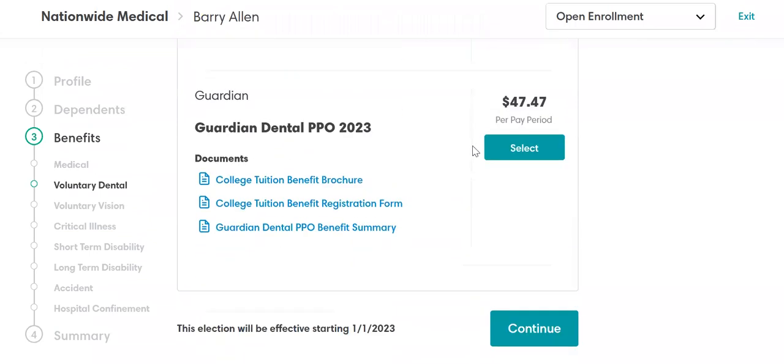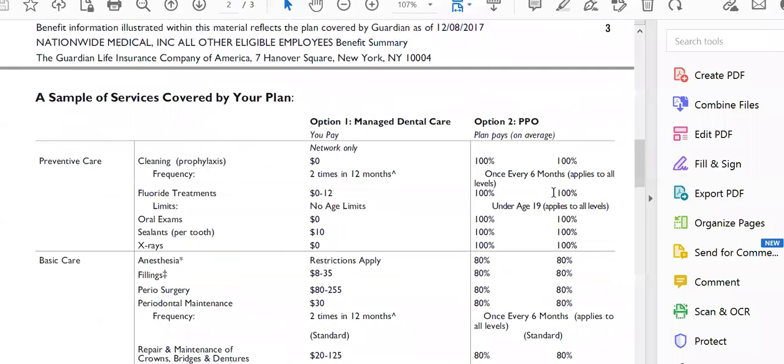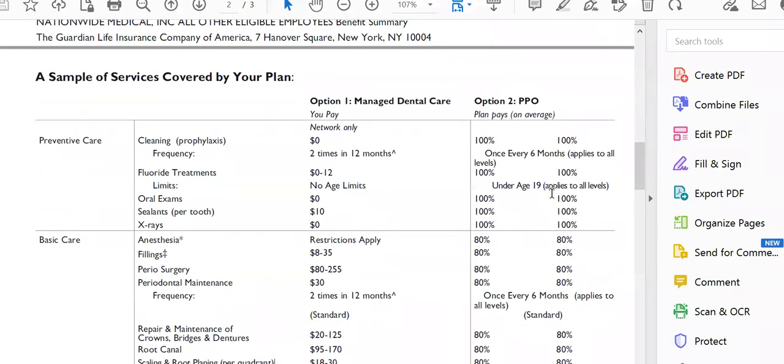What I have done is on the next page, I actually have a comparison of the two plans. So I'm going to flip over to that because that is the easiest way to explain these plans for the next year. So let's take a look at it. Right here, you can see the comparison of the HMO and the PPO, and these plans work differently. The HMO plan is similar to your HMO medical, where you pick a primary care dentist and you go to that dentist for all your care.